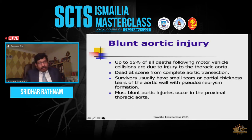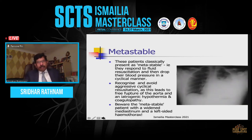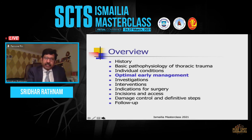In blunt aortic injury, about 15% of all deaths following motor vehicle accidents are due to injury of the thoracic aorta. Most of them die at the scene due to complete transection. Survivors may have small tears, and they may have formed pseudoaneurysms. These patients are usually metastable in that they drop their blood pressure. The drop in blood pressure reduces the leak from the tear, and the patient is stable. However, after a period of time, the resuscitation measures, which were instituted to correct the hypovolemia, increase the blood pressure and they start bleeding. So it's a vicious cycle, and one has to recognize this to act readily.